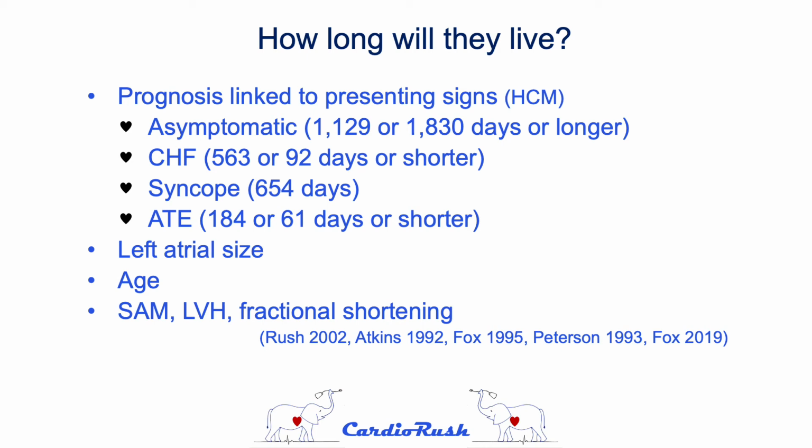So how long will cats with hypertrophic cardiomyopathy live? The prognosis is linked to the presenting signs, and asymptomatic cats probably will live on average at least a couple years and perhaps even longer than that. Cats with congestive heart failure, depending on how dedicated their owners are, might live for a significantly shorter period of time. Various studies have shown anywhere between 92 and 563 days, or even shorter than that in a recent study, as we'll see coming up here.